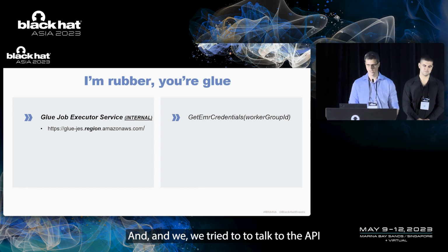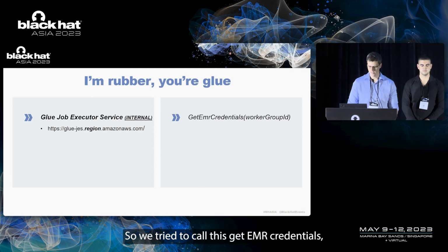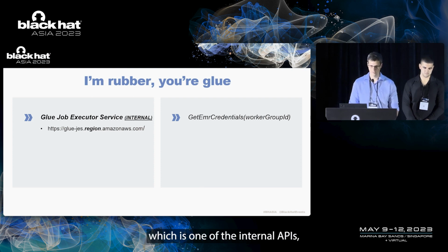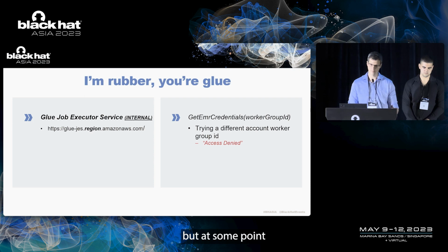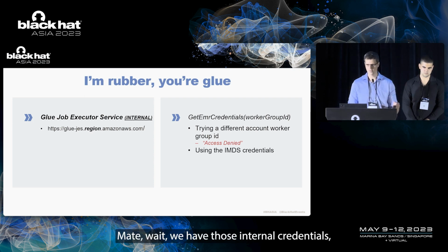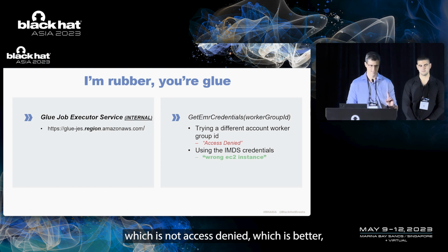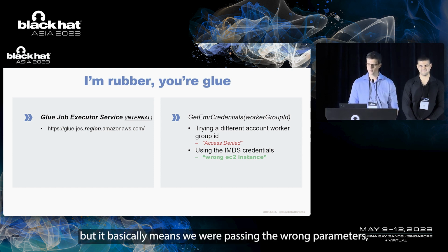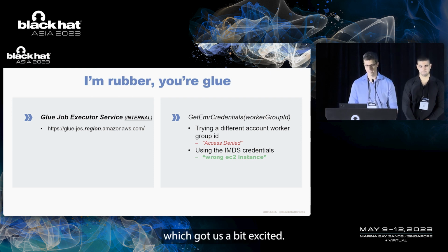And we tried to talk to the API. The internal jar files basically had SDKs calling an internal API. So we tried to call get EMR credentials, which is one of the internal APIs, and we kept getting access denied. No matter which privileges we gave the principal, we couldn't get it to work. But at some point, we said, wait, we have those internal credentials with no permissions. Let's try this. And instead of getting access denied, we got wrong EC2 instance, which is not access denied, which is better. It basically means we were passing the wrong parameters, but we had bypassed the permission check, which got us a bit excited.